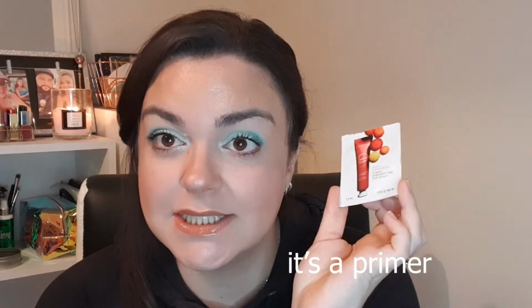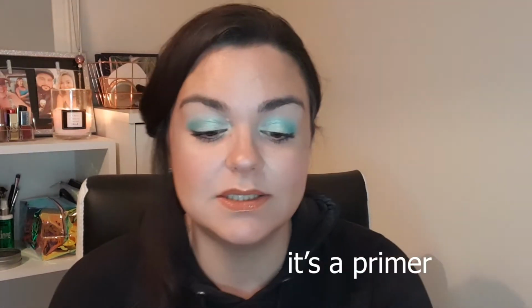I swear I do have some other items in here that are not samples, but I'm just going with what's on top. This is the Clarins Instant Poreless, with Organic Strawberry Tree Fruit Extract. And I really like this. I got this little sample. I used it, I think it was yesterday or the day before, and I really like this.